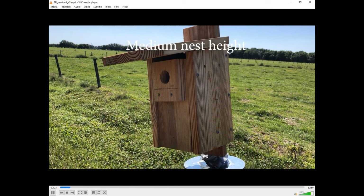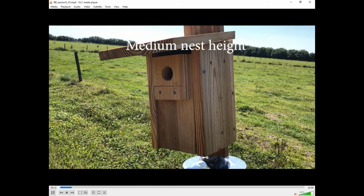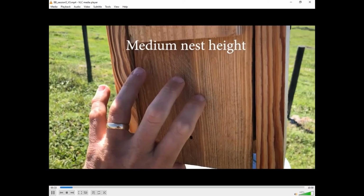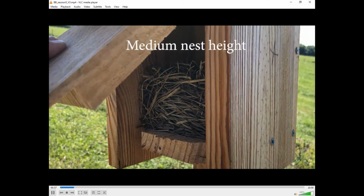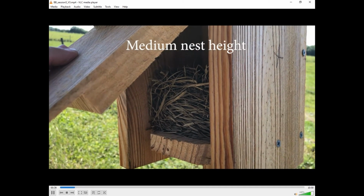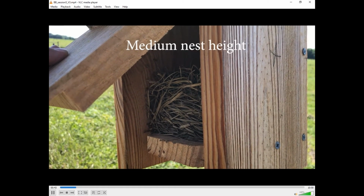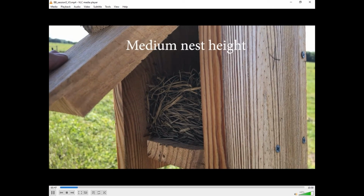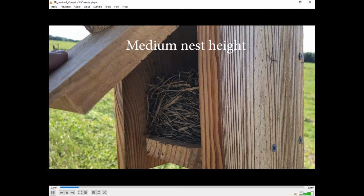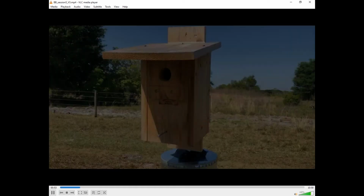So this is nest box 13C. It's one of the Florida Bluebird Society designs. And when we open it up, it's got a nest in here. So just open it up just a little bit. You can see that the height of the nest structure there is probably about medium, right? So we're gonna see some other nest heights inside these boxes that are short and some really tall ones as well. This one doesn't have any eggs in it yet.